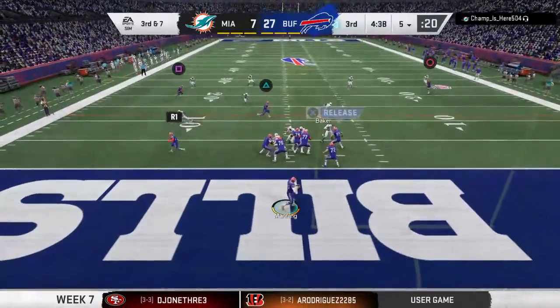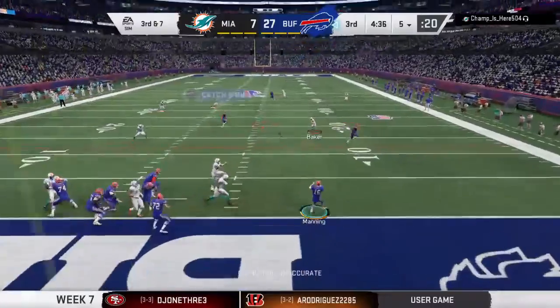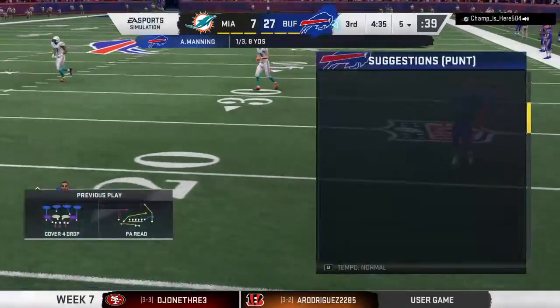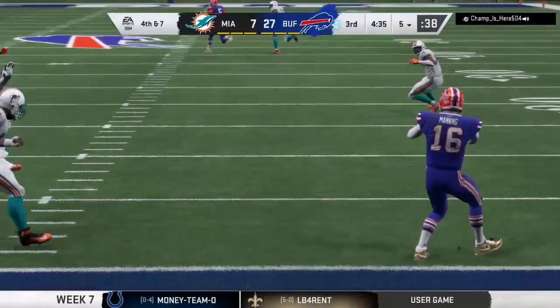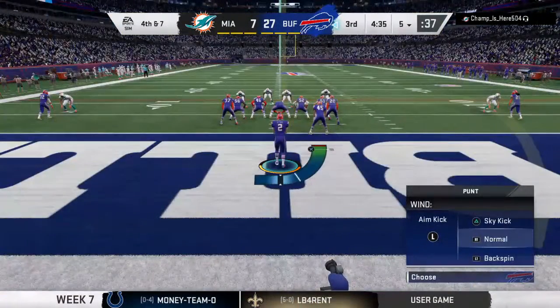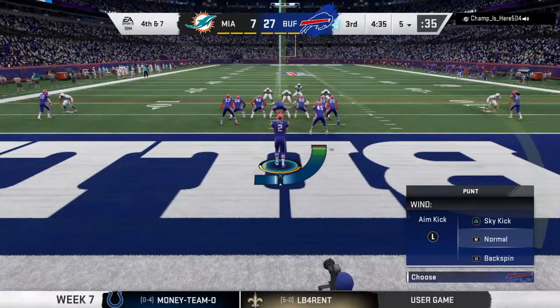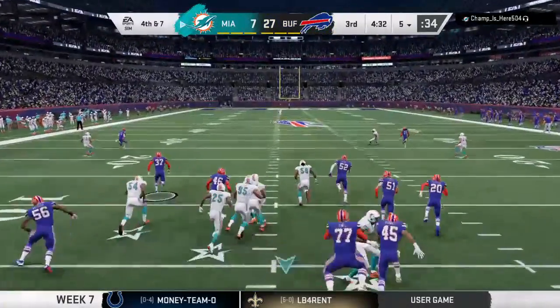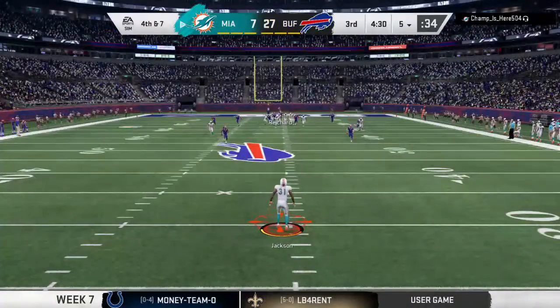On play action, now Manning, flushed out right. And that will be incomplete. It's always a goal, and it's really nice defensively when you can rally to the football and make sure there's enough contact to force an incompletion. Force an incompletion and force another punt. So a short drop, but he's able to get it out, and this is a good kick.